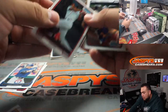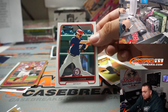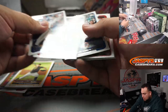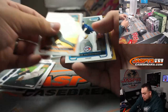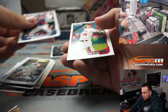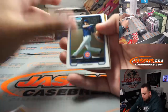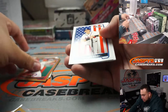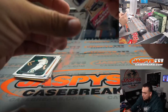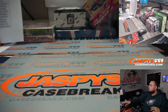Xander Bogaerts, first Bowman card. We got a Bryce Harper. Jock Peterson, Bowman's first. Murray, Brandon Drury. Alright man, there you go, not too shabby. We've got Gerrit Cole, Bowman's first chrome.